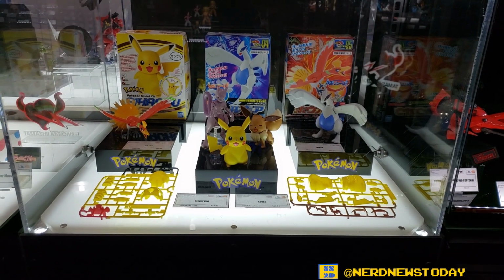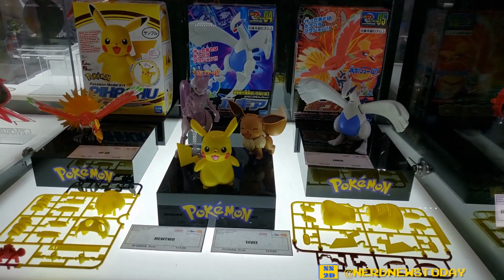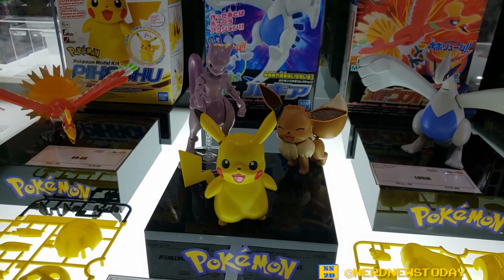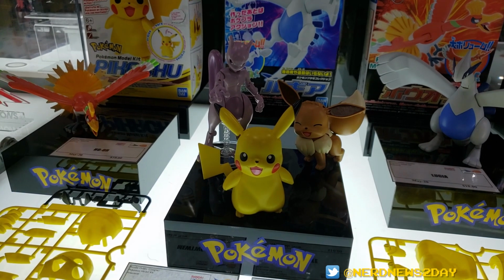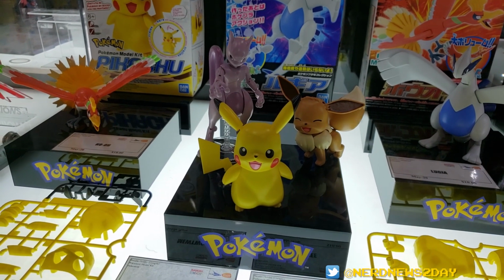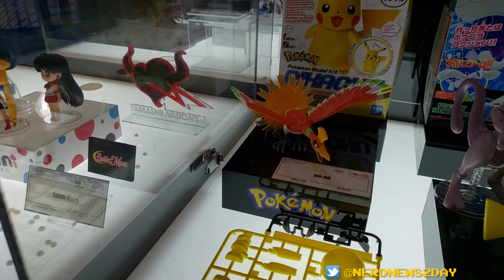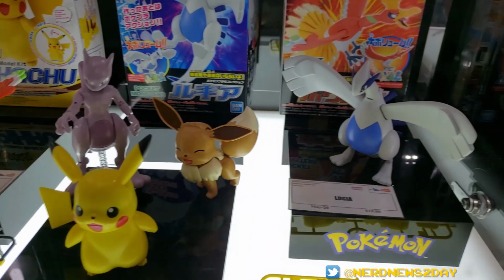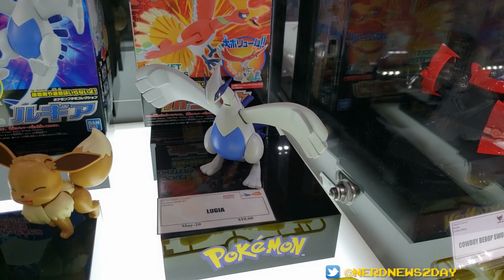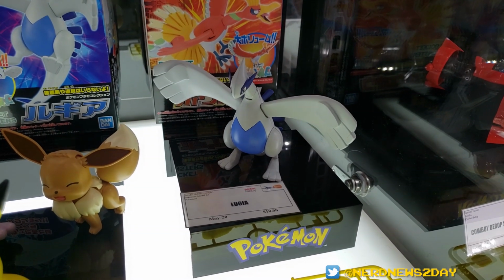Okay, we have these amazing little Pokemon model kits. Right now, you're able to get Pikachu and Mewtwo and Eevee, and they're entry-level kits that shouldn't take you too long to put together, just a couple minutes. And then we have more on the way coming in May. Yeah, we have the Ho-Oh and the Lugia. Both of those will be available in May. Gotta catch them all.